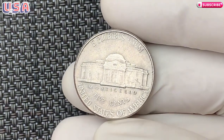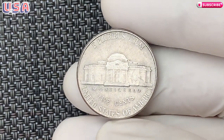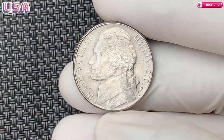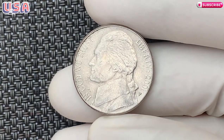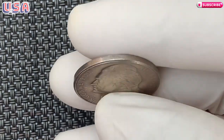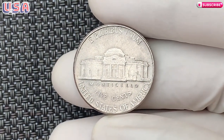So, what's the takeaway from today's video? Take a look through your coin jar, check your nickels, and see if you have any 2001 Jefferson nickels that could be worth much more than you thought. The value is all about the condition, mint mark, and any rare features the coin might have, so don't hesitate to examine it carefully. With just a little bit of luck, you might find yourself with a coin worth a life-changing amount of money.